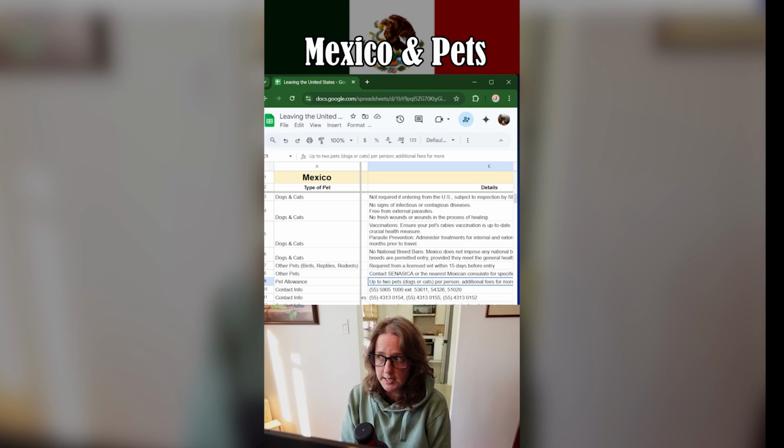If you are flying in, you're going to want to make sure that whatever crate you are bringing with you is properly ventilated, and that it meets all the standards of the airline that you're flying with. When you arrive in the airport, there's going to be a desk that you go to, and they're going to do that same type of inspection on your pets.